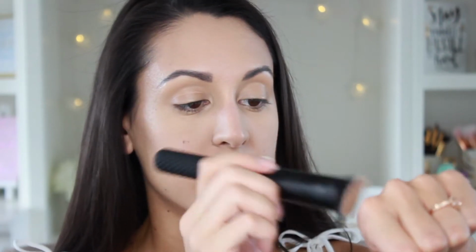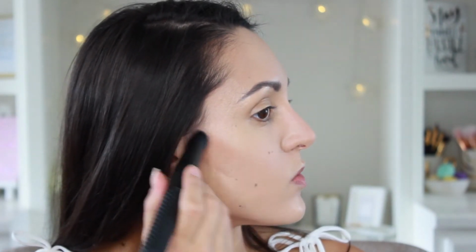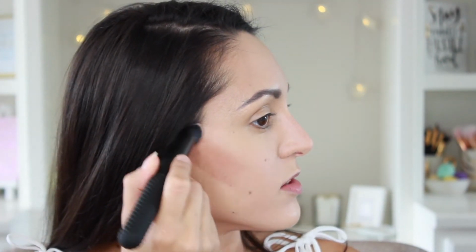Now we also got this chisel brush, so I'm going to use this with my Benefit Hoola to do a little contouring. This is kind of a cool brush because it's got a curved edge to it, so I'm curious to see how this will work. I feel like it's not picking up powder in the center, so I'm going to make sure that this is evenly distributed on the brush, and then I'm gonna pat off the excess on the back of my hand so I don't end up going in too harsh on my face. And we'll just take this on the cheekbones.